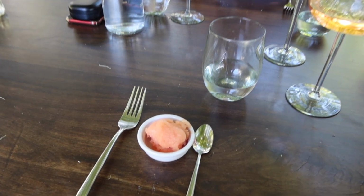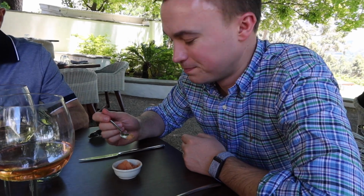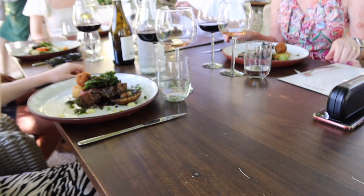So we have a nice little palate cleanser of watermelon and ginger sorbet. Tom, is it nice? Yes, it's very nice. This is really, really good. Okay. Tom and I have the line fish, and it looks so nice, and everybody else has the beef. Thank you. Yum yum yum.